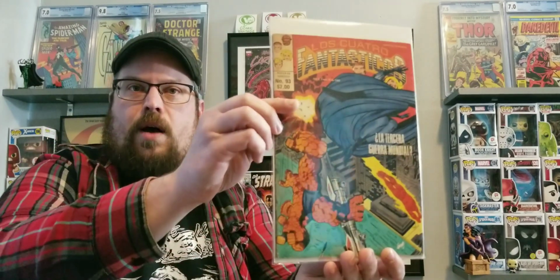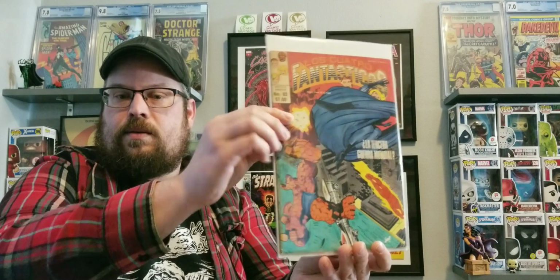All right, this next one is super random. I'm just flipping through, and I come across a Spanish language or Mexican version of Fantastic Four, so Los Cuatro Fantásticos. This says number 93. I know with the foreign comics, it's not the same as the American numbering, so honestly, I have no idea. I'm not fluent in Spanish. I know a little bit, but it was just so random I had to get it.